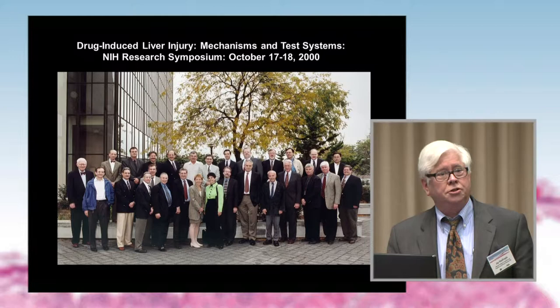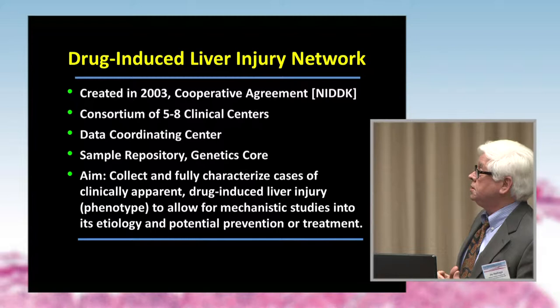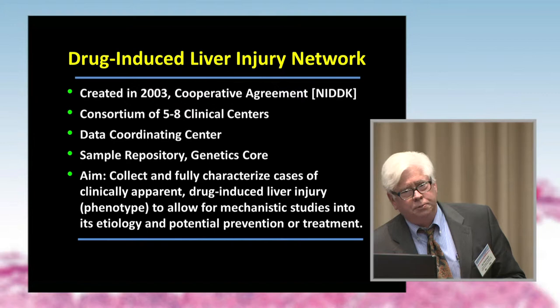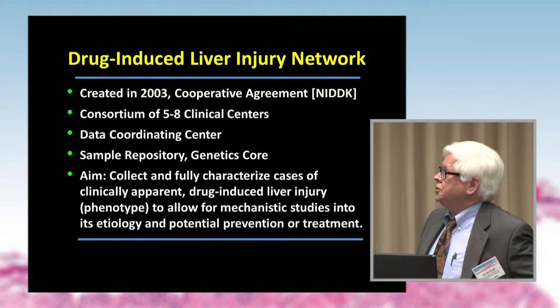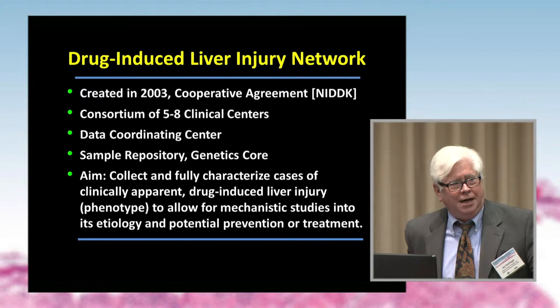And so we created the Drug-Induced Liver Injury Network in 2003. And the dates are important because this is during the doubling of the NIH budget. You can't do this when your budget's flat, it's very hard. But that offered a wonderful opportunity. My boss didn't think this was a good idea. He gave me 3 years of funding with the idea, if you don't show anything by 3 years, you're out. And we squeezed it. It's now been going on, we're in our 12th year, I think.